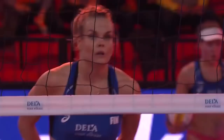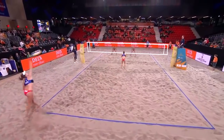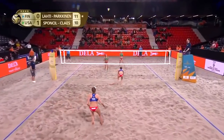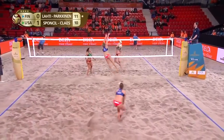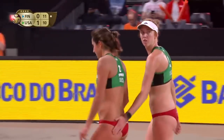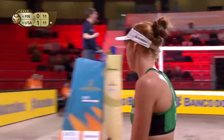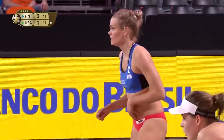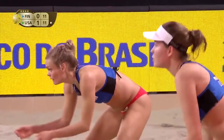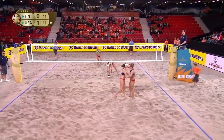Finland have been tested physically and mentally, but they're coming strong again. Serving inside on Claes, that really does stretch up, and the dive back into the angle once again. This time not successful from Finland, too high. Maybe a lack of concentration.